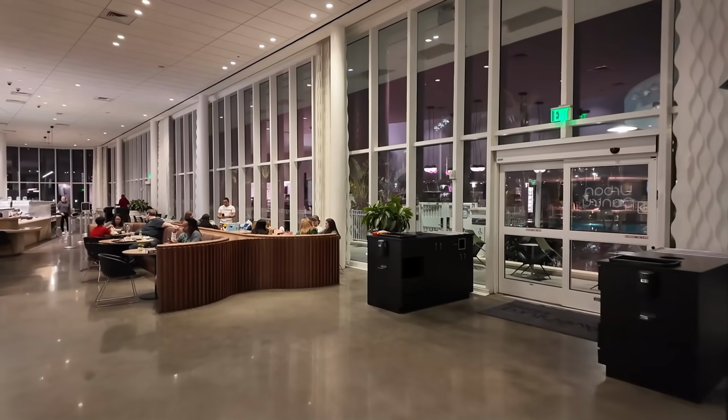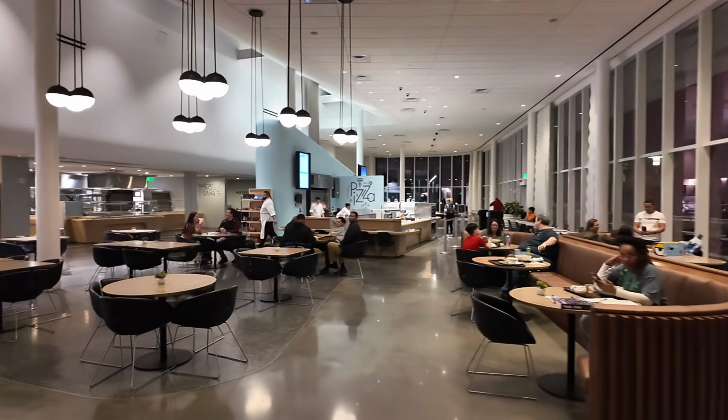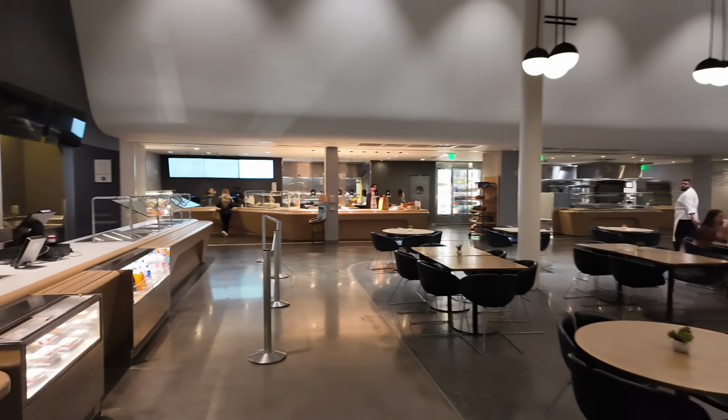Yeah, I'm surprised that they haven't. That leads out to the pool, so we'll head out there shortly. Quite a lot of seating around here, and you've got a few little eateries.